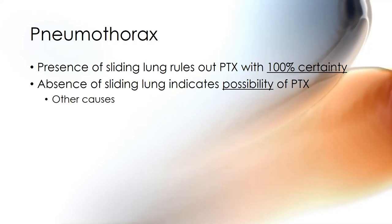Effusion. All right. Effusion will basically push the lung away from the chest wall, so you don't have a visceral and parietal pleura rubbing against each other. The lung will be moving, maybe, but yes, by my pure definition, you will not see lung slide. Pleural friction rub.